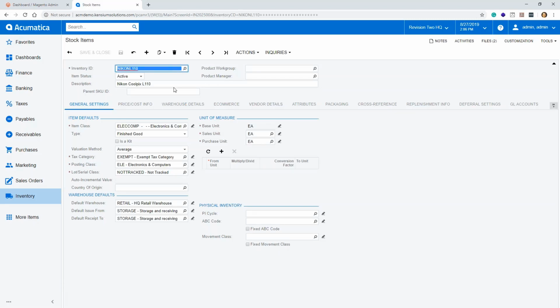Or an Acumatica stock item master record. The inventory SKUs in Acumatica are quite flexible, any combination of data up to 30 characters, so alpha, numeric, hyphen, spaces, a lot of flexibility. At the item level, you can decide if it's active. Acumatica does give you some flexibility here where it's not active yet, there's no sales or purchases. We enhance that through the e-commerce tab, which I'll talk about in one second.